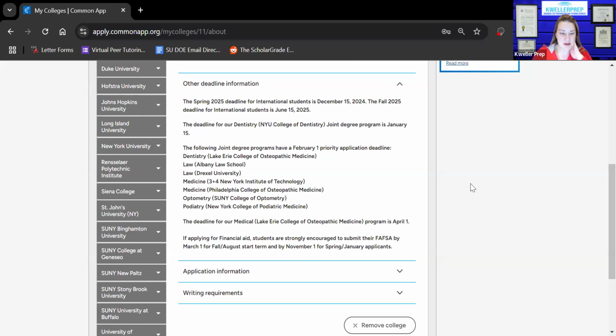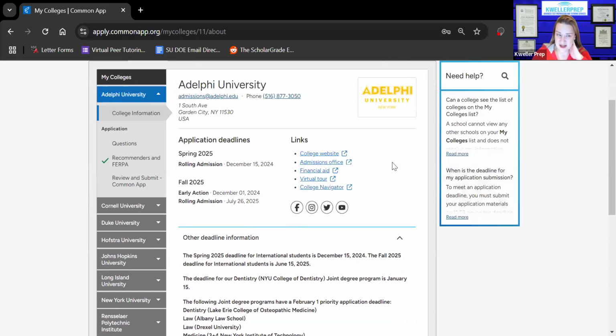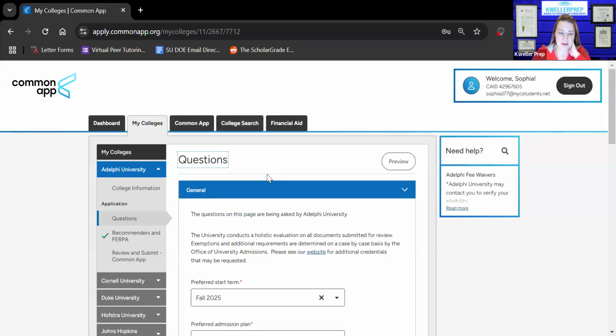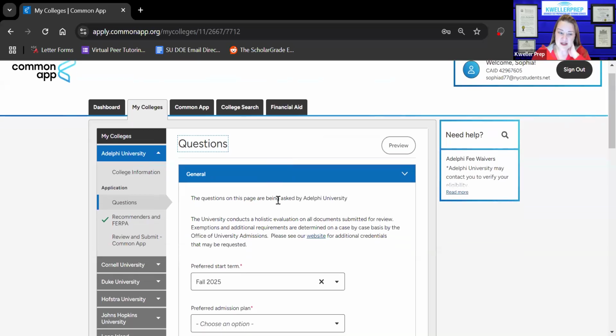You know that you want to go into a med track. So now let's scroll up a little bit higher. So you see where it says questions on the left of the application? Your end goal is to have a bunch of green checks. Green checks are always amazing. So let's begin. Look at the questions, and then we're going to keep going from there. Okay. University has a holistic evaluation, exemptions, additional requirements, but it's pretty simple.